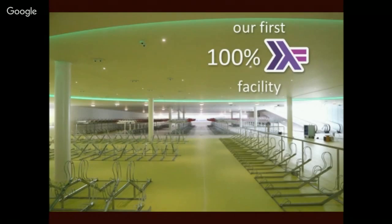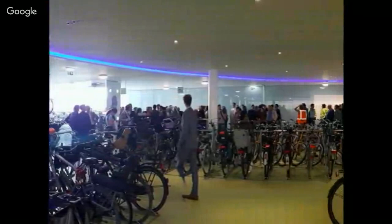Also, what I really like about this facility is that it's completely new. So all the sensors are actually mounted into the ceiling. They are integrated into the ceiling, which just looks really, really nice.